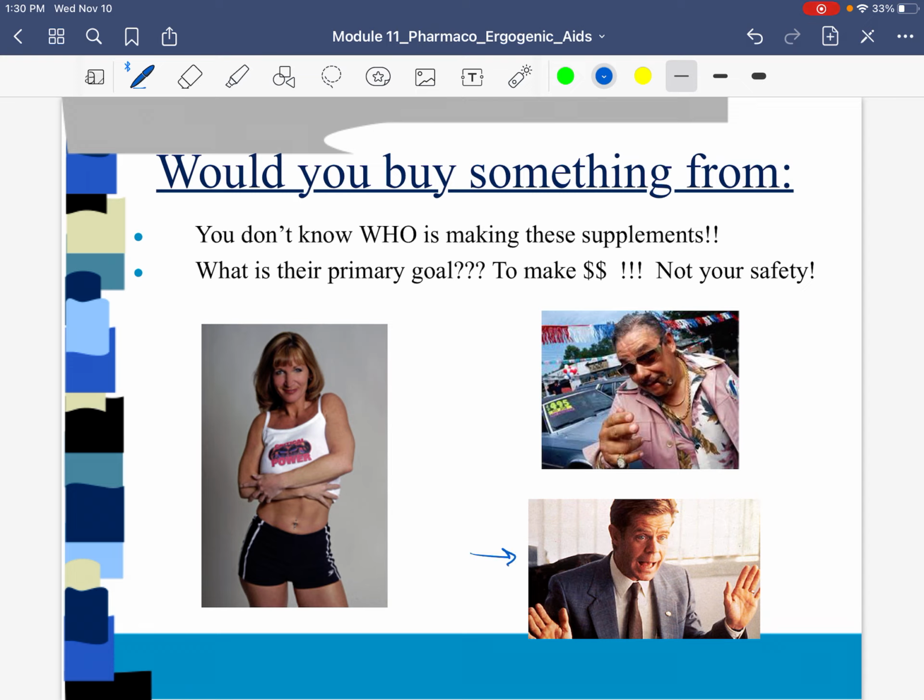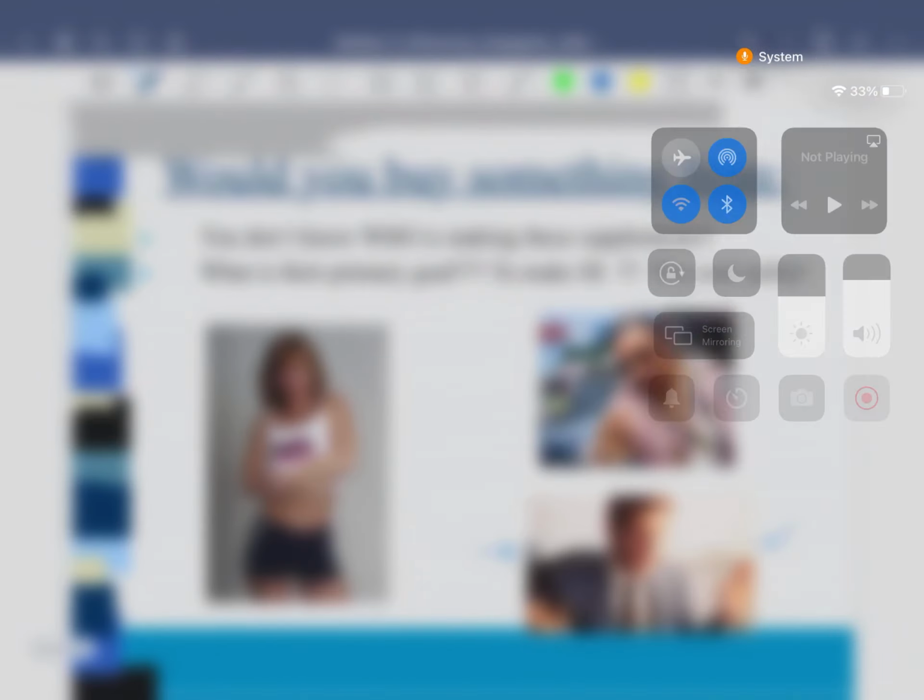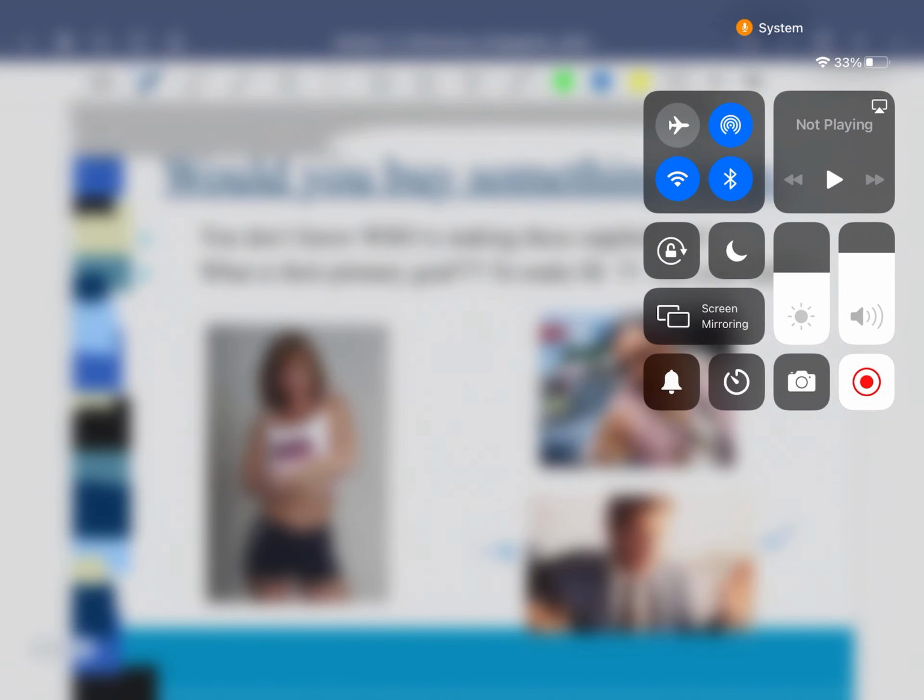Would you honestly take something from someone who looks like this? This is from the movie Fargo. William H. Macy as the character killed someone, then lied about it, and he was a used car salesman, as this picture shows. So these very well may be the people producing these supplements. So I wouldn't bet on them.